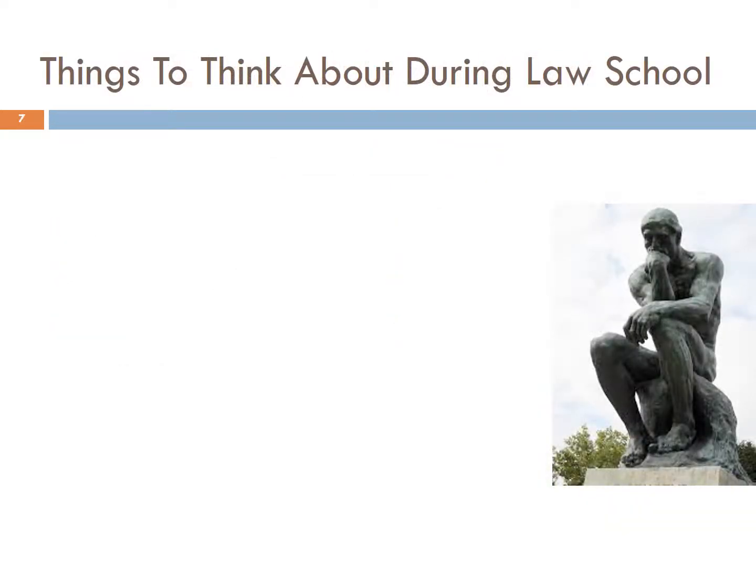So what should you do during law school to help you pass the bar? Really, the thing is to be the best law student that you can be. If you figure out how you learn best and how you study best now, you'll be much better off as you enter your bar study period. So you want to think about what your study habits are like. What works, what doesn't work, what could be improved.